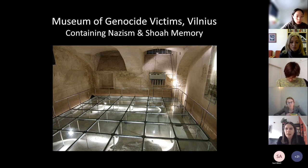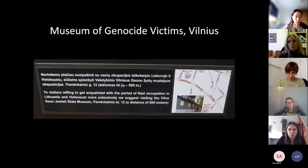Biographical objects are exhibited under this glass floor, very similar to how Holocaust museums do it. But again, those are only victims of Soviet persecution. And the Holocaust has been missing in this museum. The only thing you can find is a board at the height of your ankle, saying in between the room on the first Soviet occupation and the room on the second Soviet occupation: to visitors willing to get acquainted with the period of Nazi occupation in Lithuania and Holocaust more extensively, we suggest visiting the Vilna Gaon Jewish State Museum.